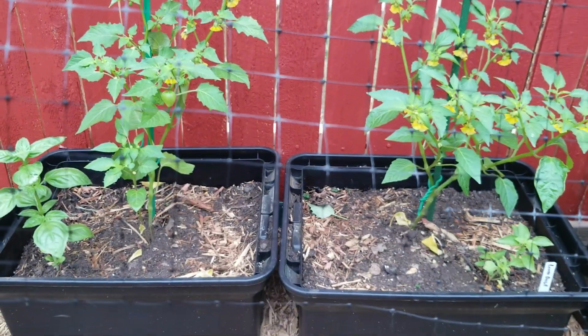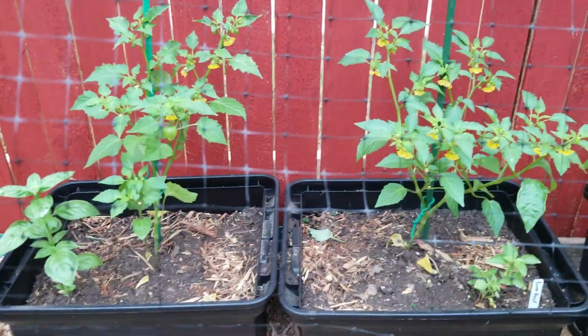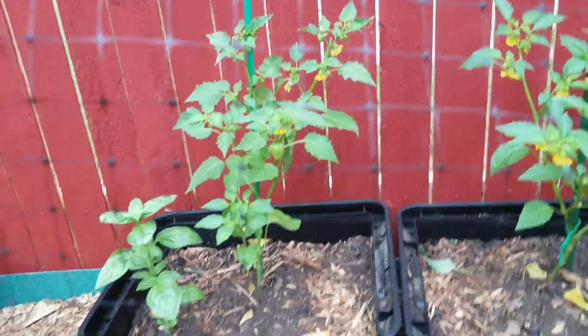From what I've read and heard, you're supposed to have 2 of these because tomatillos are self-sterile, so you actually need 2 of them so they can pollinate each other, which it looks like it's working.